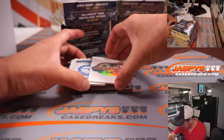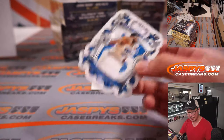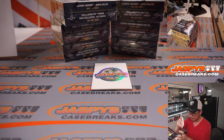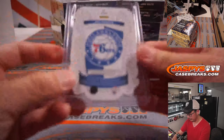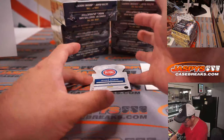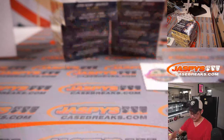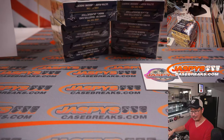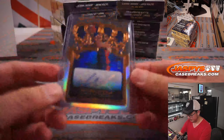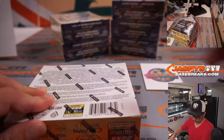Rookie auto names. Relic, Joel Embiid. Coat of arms for the Sixers. Joshua with the Sixers. And then we got Isaiah Livers. There's a rookie autograph, 37 out of 99. Maybe we'll find his teammate in here, Adam. All right, next box.